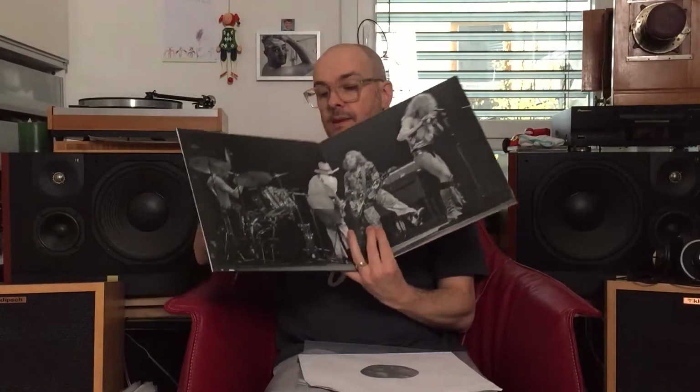Jethro Tull again, A Passion Play. Also the Steven Wilson remix again, beautifully made, gatefold, excellently made. Also coming with a booklet, A Passion Play, and again tons of information here, tons of pictures.